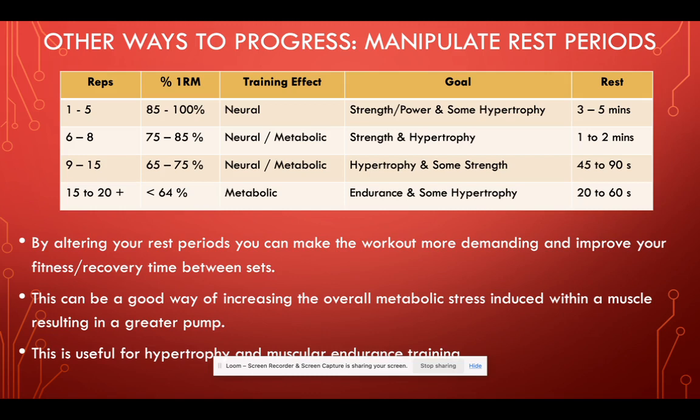Rest periods, I talked about these a little bit. You can definitely manipulate these, and you can really increase the intensity of a workout by having shorter intraset rest periods. You can really make it much more demanding on your central nervous system. You can really induce a lot of metabolic stress if you want to manipulate the rest periods. So up above, we've got classical rest periods that you want to take, depending on what you're trying to achieve.